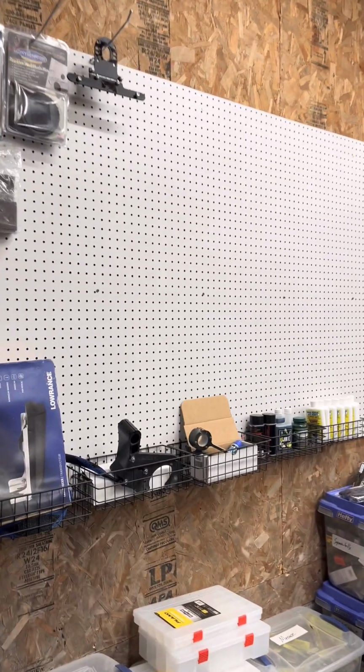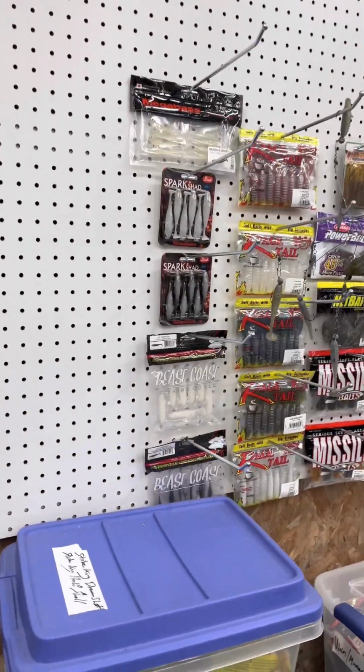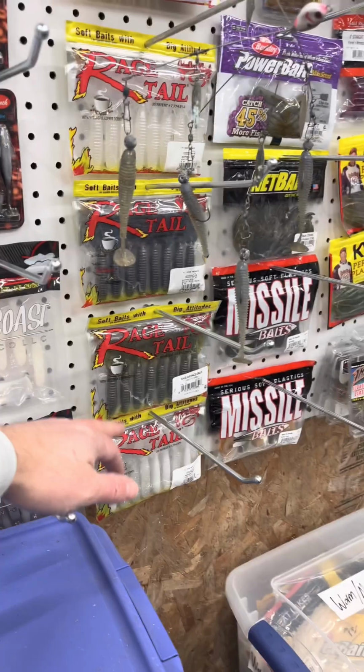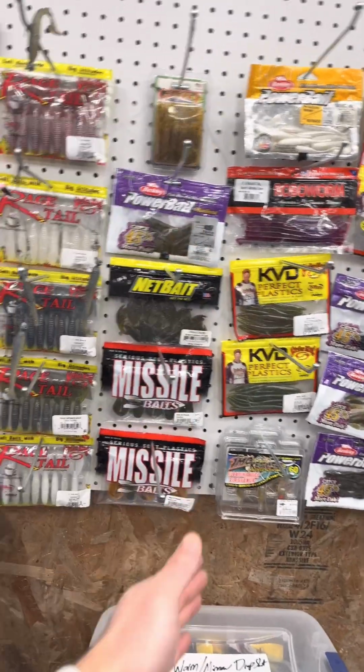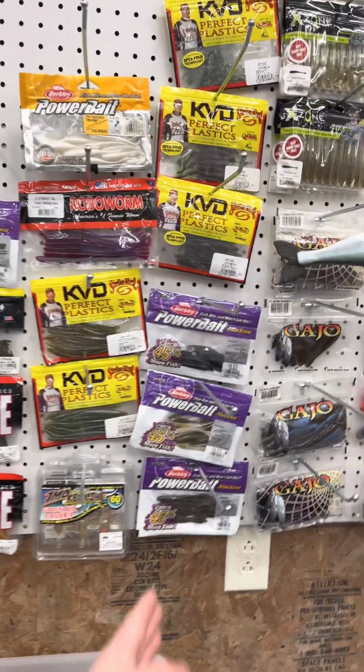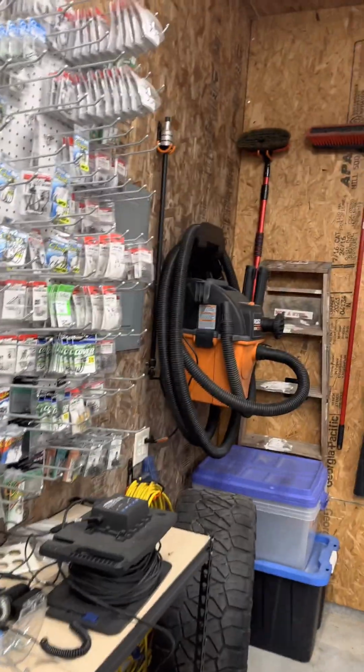I'm really working on this. I just got like 1 bait of each color and type of bait that I throw up here. Try to organize it like small swim baits, tubes, jig trailers, drop shot stuff, all the way down the line. Frogs down here. Spinner baits, what have you.